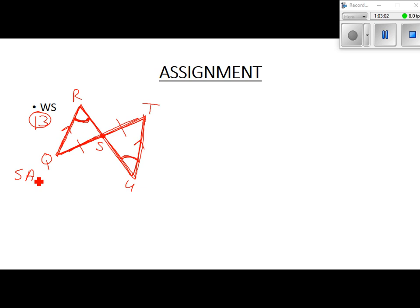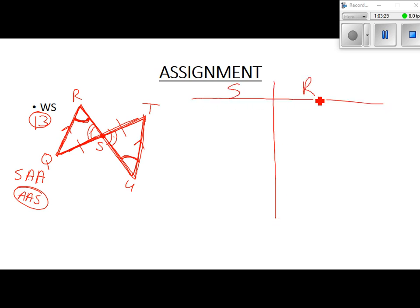No. The vertical angles, QSR and TSU, so that angle is congruent to that angle, that's another pair of angles. Is that enough to say the 2 triangles are congruent? Yeah, what are we using? Angle, angle, side. What are we trying to prove this time? Triangle QSR. So do we have to use CPCTC? Nope. So once we get to the triangles, we stop there and we're done.